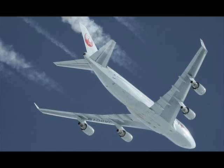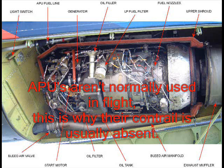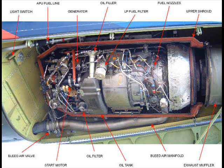The most common cause of this is the operation of the auxiliary power unit, or APU. The APU is a comparatively small jet engine, usually located somewhere in the tail structure of the aircraft. It doesn't provide power to the airplane the way the engines do. That is, it doesn't add any thrust, but what it does do is provide another source of electrical power and of air for the pressurization system. This is a picture of an APU installed on a 727.